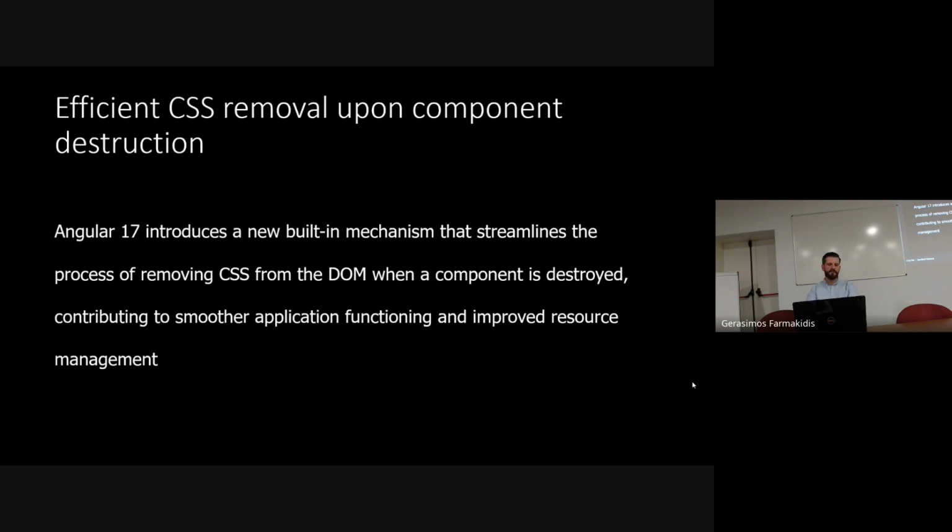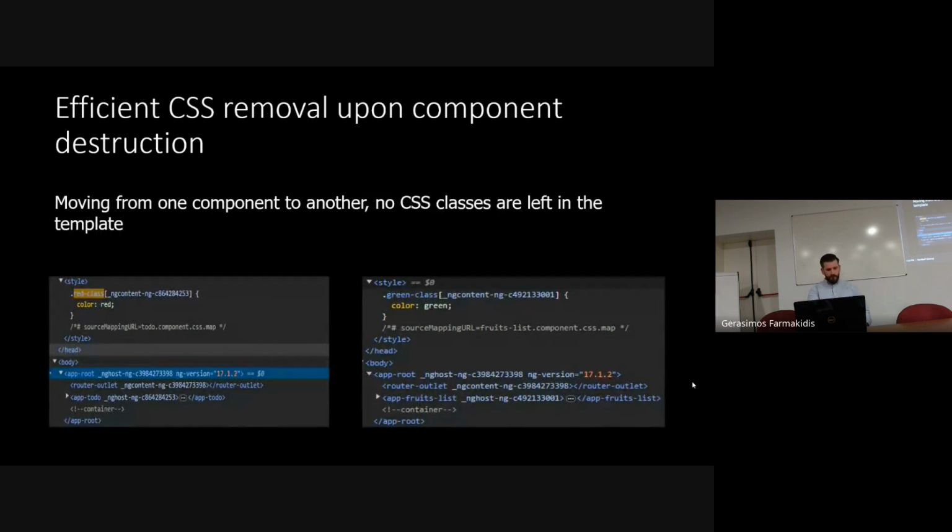So, starting from efficient CSS removal. That was an issue that we could see previously on older versions, where moving from one component to another may lead to having styles on your DOM that are not removed properly, and that could affect the performance of the application. As we can see here, this is Angular 17. On the left screenshot, we use a CSS class from the to-do component called red class. Then we move into another component, so the to-do component is destroyed. We use another class called green class, and as we see, there is no red class remaining on the DOM.